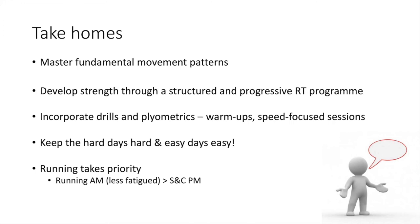So last little bit, just a few take homes for this, a few suggestions for you if you're thinking about implementing any strength and conditioning training alongside your current running training. First thing to do is master those fundamental movement patterns first. So your squat pattern, lunge, your hinge pattern, so your deadlifts, your Romanian deadlifts and your hip thrusts.